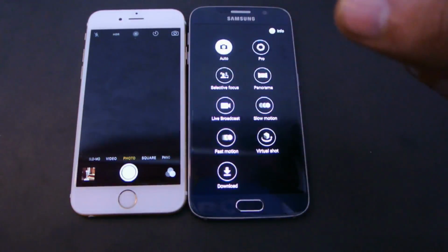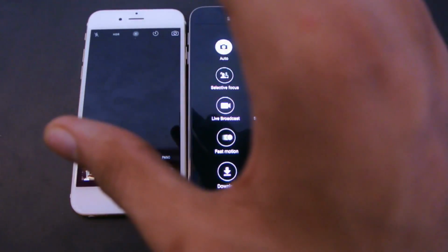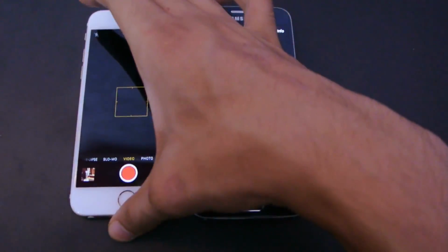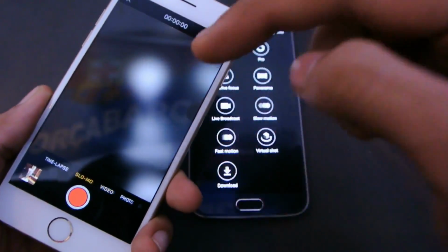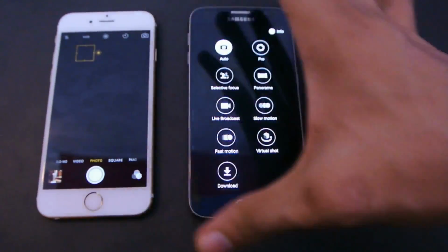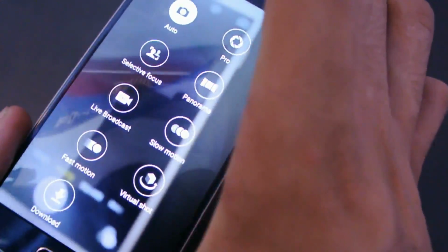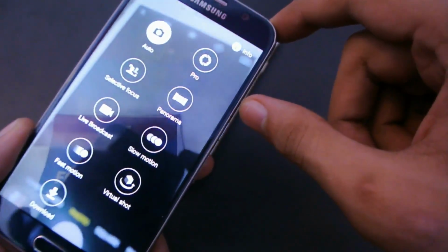As you can see, this is how the camera app looks. In terms of the camera app software, the iPhone 6s definitely feels a little bit more straightforward and easier to use. You just quickly swipe here and there to check out different modes. It's a really simple, neatly made camera app that anyone who hasn't used an iPhone before can use. On the other hand, the Galaxy S6 also has a pretty awesome camera app, but it's not as user friendly or easy for people who haven't used it.